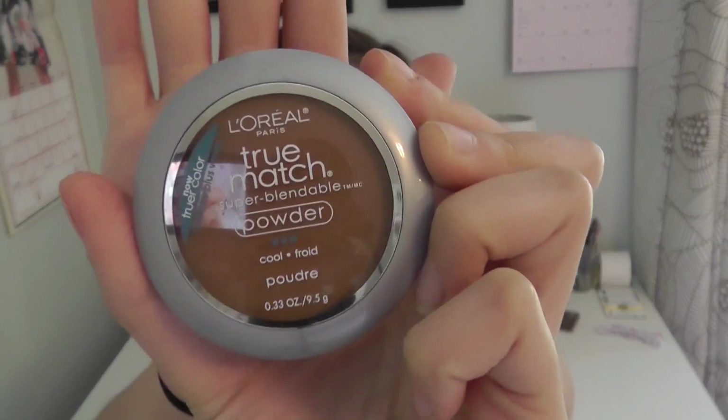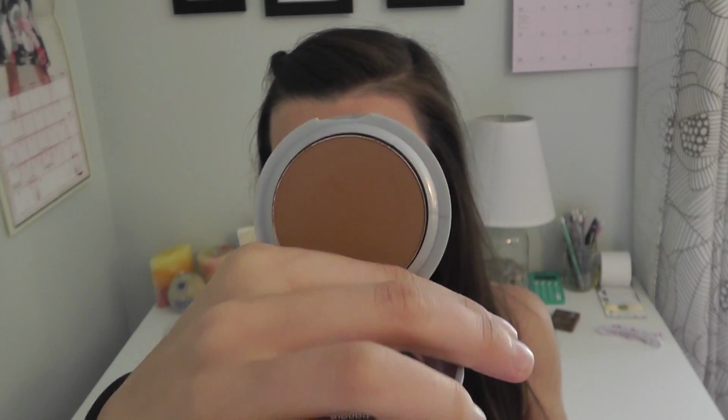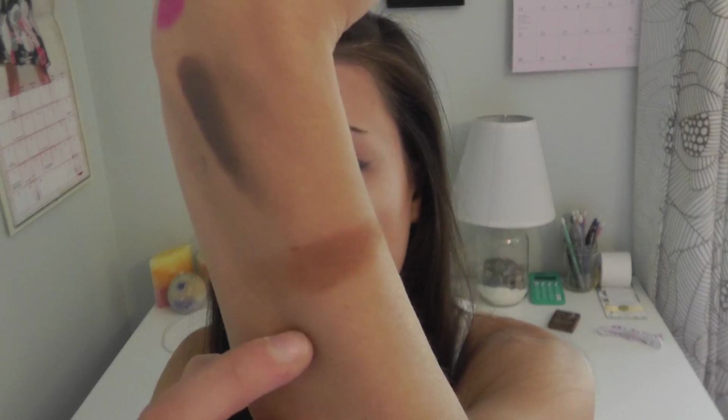Next, I got this L'Oreal Paris True Match Super Blendable Powder in the shade Cocoa. So it's coming out very orange on camera, but IRL it's not. It's very orange on camera, but in real life it's more of a cool tone brown. And I heard from Carly Bible that this is an amazing bronzer shade. So I'm really excited to try that out because I wanted a powder for my face that's not going to be too orange. Again, it looks pretty orange on camera right here, but when I'm looking at it here, it just looks like a really nice brown.